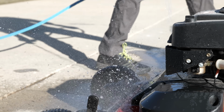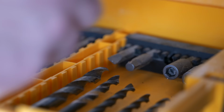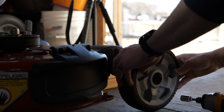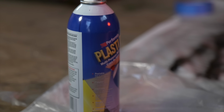So today, I have an idea for something that I want to try to work on soon here. A few years ago I did some kind of custom work to my Timemaster, and I sprayed some plasti dip on the wheels to make them black, and it worked out pretty well, but over time it started to peel off slightly and I want to fix it today.